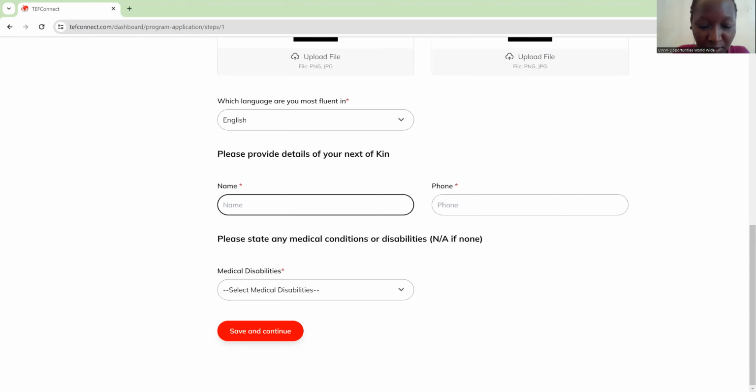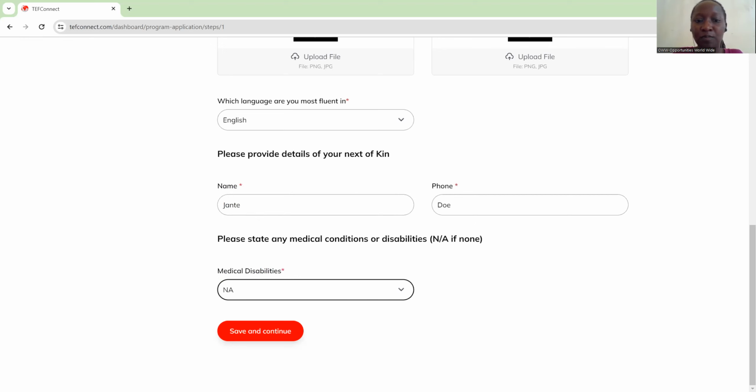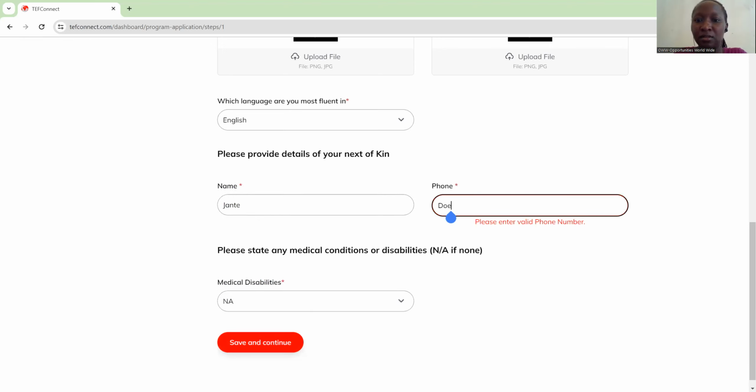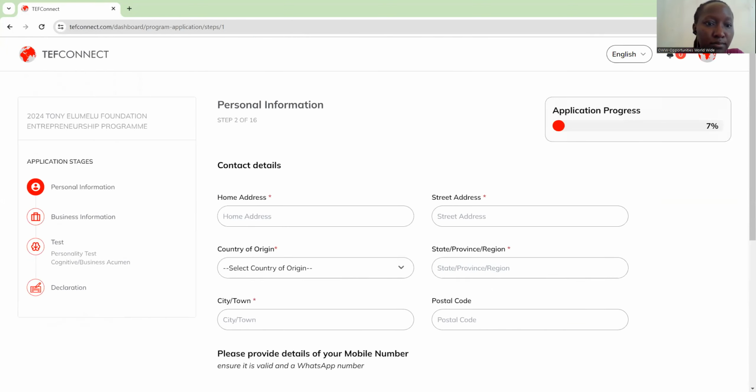Here, put your name next of kin. Select what applies to you. If you have a physical disability, also declare that. This year's application is really different from the previous years, so you really have to take time. Put your address.